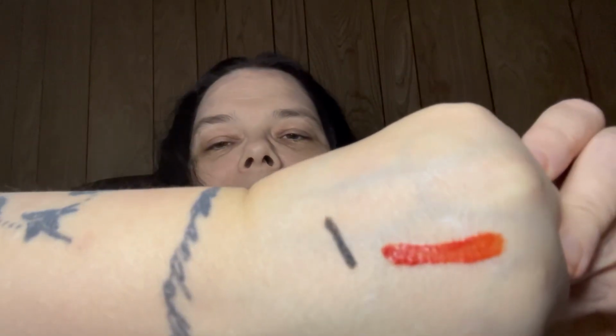I think it's matte. Yeah, I think I went with the matte color. There was a shimmer type color, like a gloss, and then this. Now, remember, that's from another video. If you're a beauty YouTuber, we're always swatching, right?